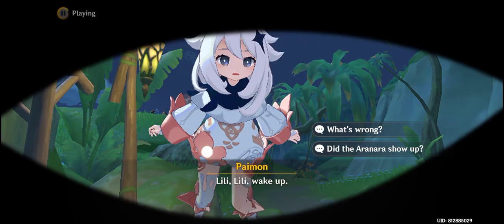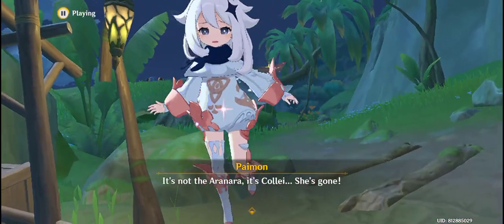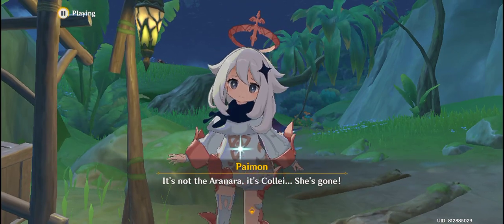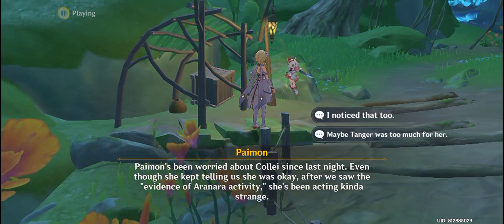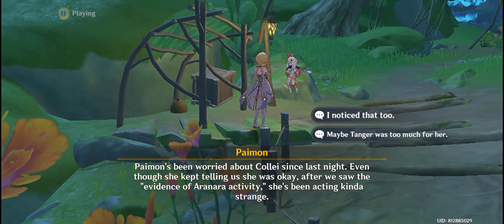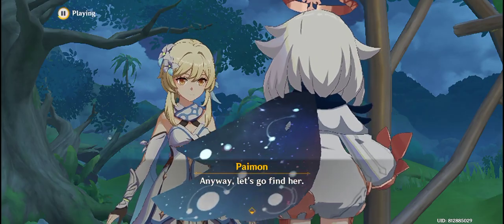Traveler, wake up! It's not the Aranara, it's Collei. She's gone! Oh, Paimon's been worried about Collei since last night. Even though she kept telling us she was okay after we saw the evidence of Aranara activity, she's been acting kinda strange. Anyway, let's go find her.